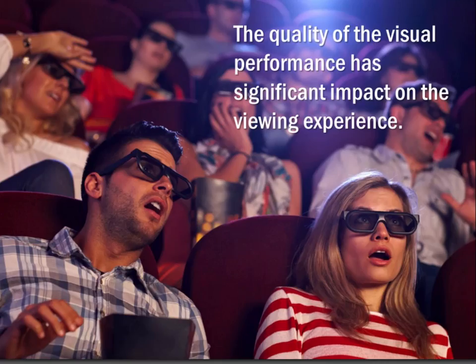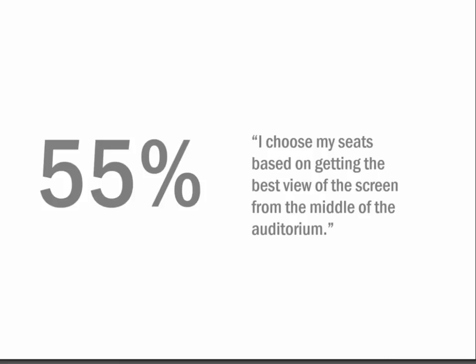Now, one of the key things that we've been aware of for a long time, and this certainly came out in our research back in March, is that the visual performance has a massive impact on the viewing experience for the person sitting there paying to watch the movie. So I'm going to share with you some information now which comes from that research.